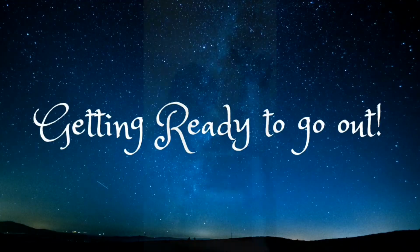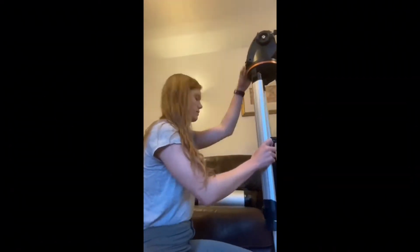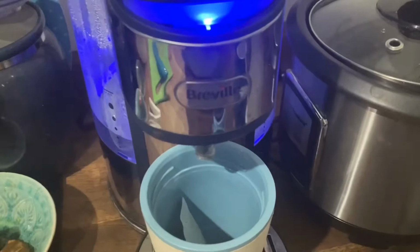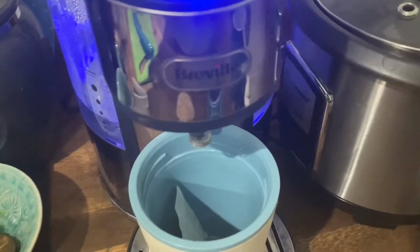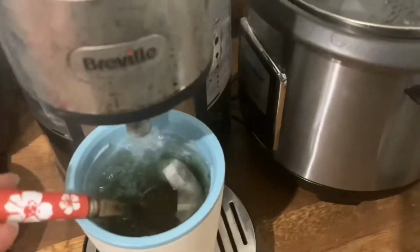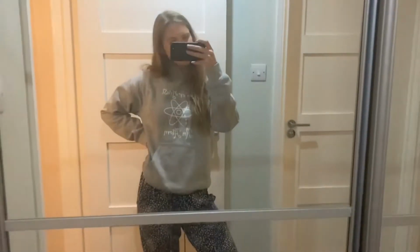Thankfully, the sky has very much cleared up, apart from a few cheeky cirrus clouds, so that means I'm about to go stargazing. So the first thing to do was to dismantle my telescope so we could easily carry it up the hill, and then of course I had to make a cup of tea. Tea made, it was now time to get changed into some comfy, warm stargazing clothes, and of course some fluffy socks.